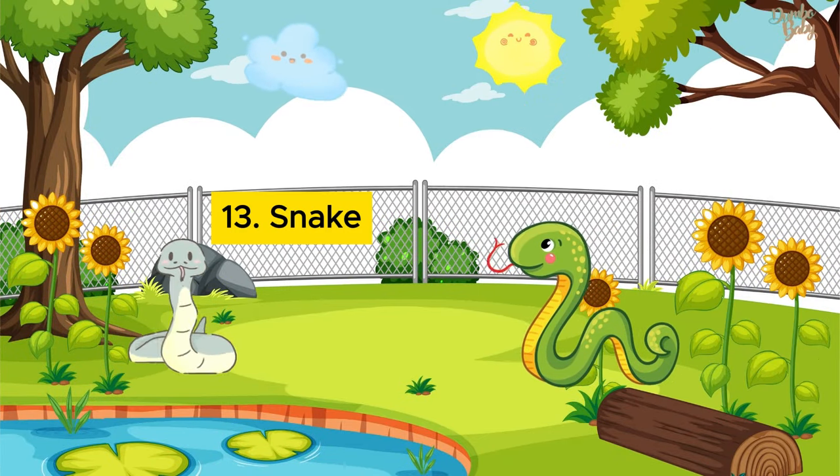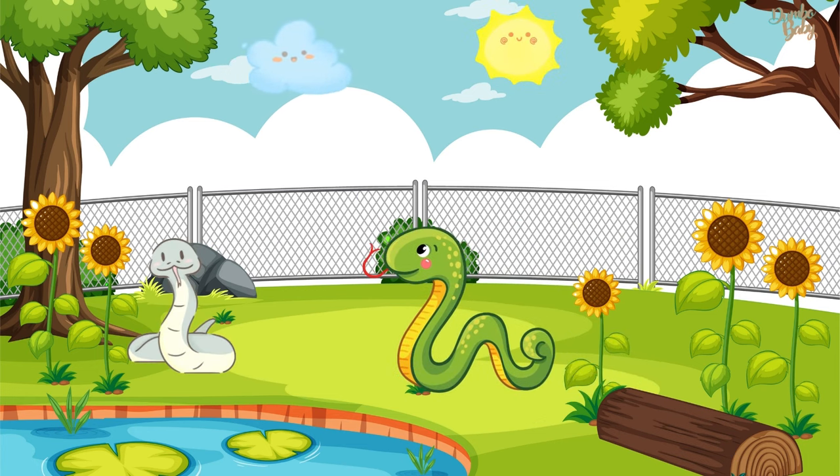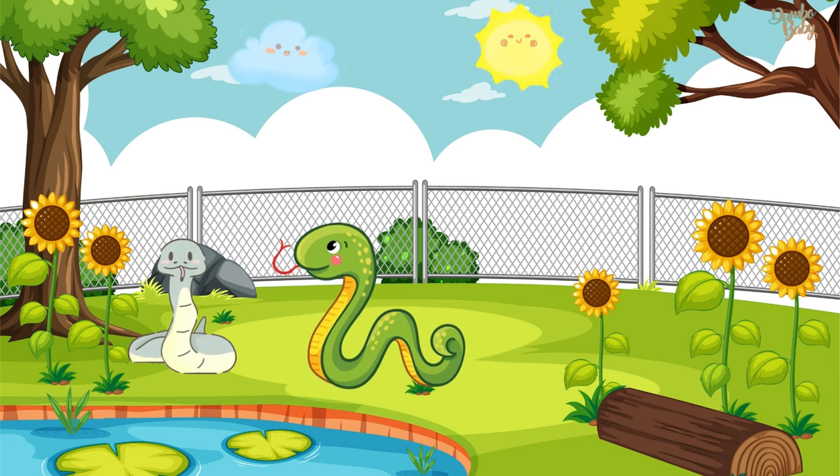Snake. Snakes can live in almost any part of the world, from tropical forests to deserts. They come in various sizes and colors, and some snake species are excellent hunters.